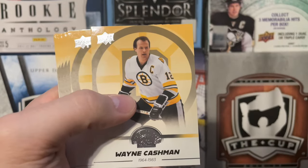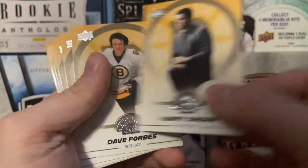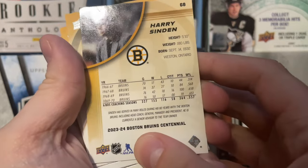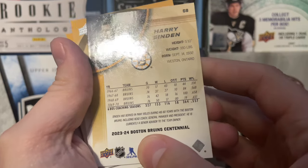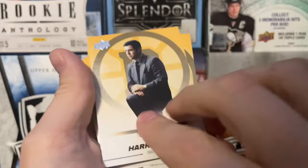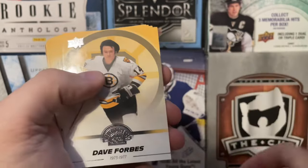Wayne Cashman, obviously, he has his number retired with the Bruins as well. Harry Sinden, so I don't know who this is. It shows him in a jacket. That's very interesting. Played a few years. Oh, he's a goalie. Okay. That's weird. I don't know why it shows him a picture in a suit, but maybe it's a variation. I honestly have no idea.